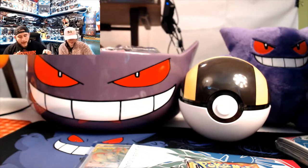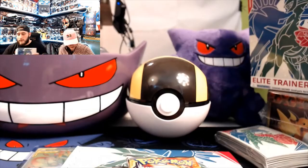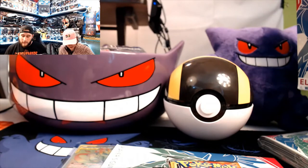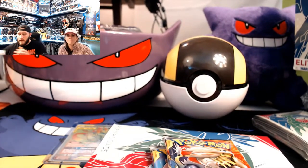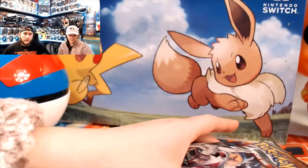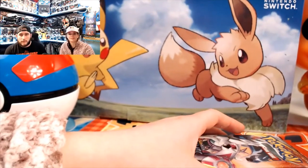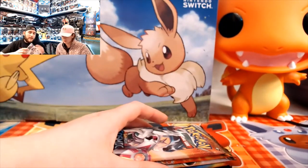And there's only eight packs in this, unlike Hidden Fates where there was 10. There's only eight in this one. But this is a set where you can go to a card shop and get a full booster box, 36 packs for a little over $100. Ooh, I want one. That means we're getting one.